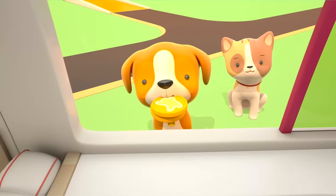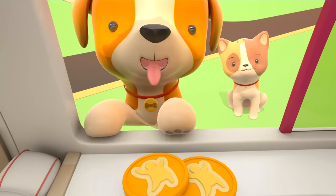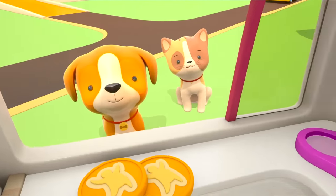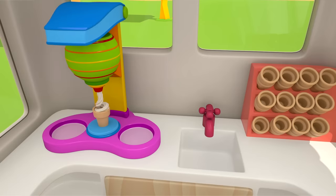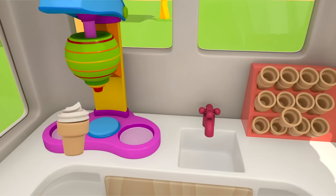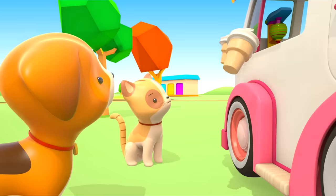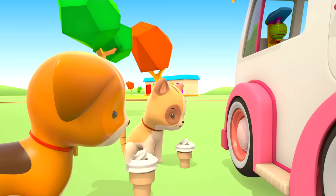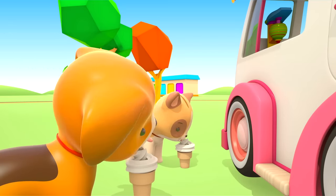A dog and cat went to the white van. They buy ice cream. This is for the dog. And this is for the cat. Mmm, delicious!